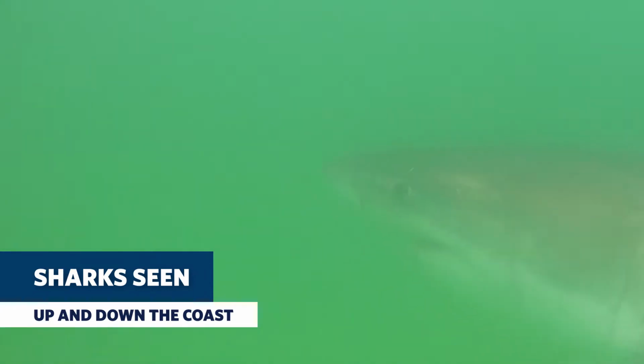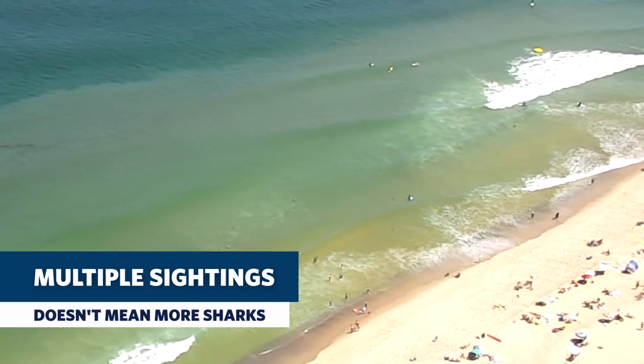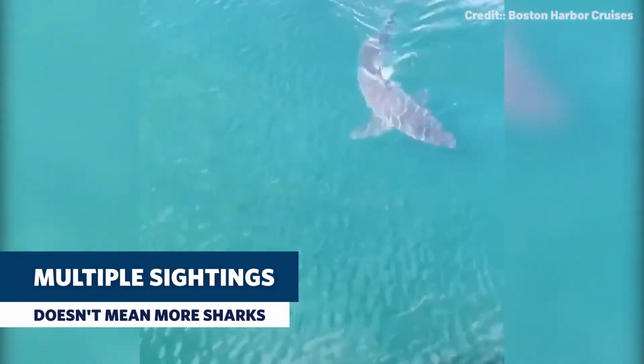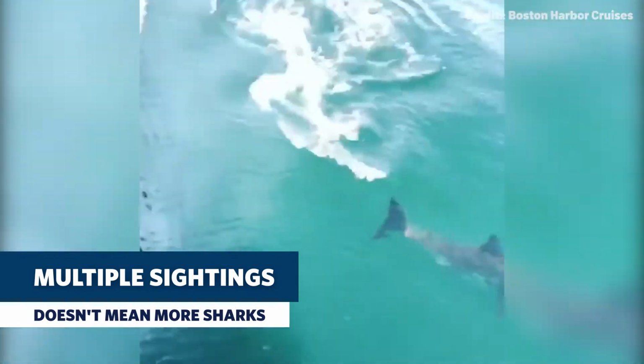So again, it was a busy week for shark sightings. It's important to remember that a sighting doesn't necessarily equal a single shark. Sometimes the same shark is spotted multiple times and reported multiple times.